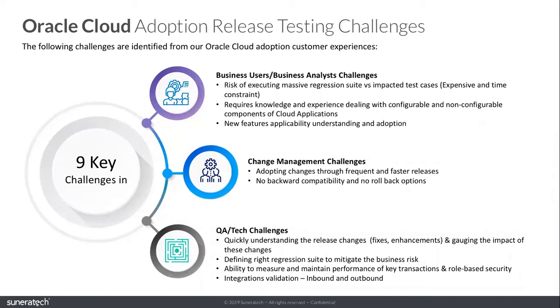So in a sense, the whole reason of going onto the cloud to get that agility and continuous innovation is being lost, because there is so much focus on just doing release validation and testing in that short window, that all these new features are not even being evaluated until it becomes mandatory for customers to adopt. So that's another challenge customers are dealing with.